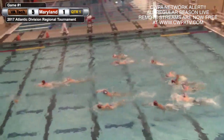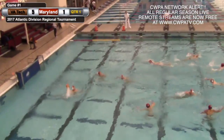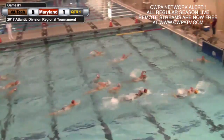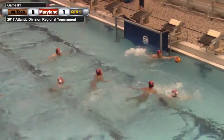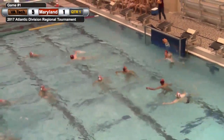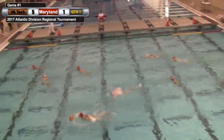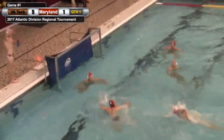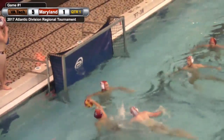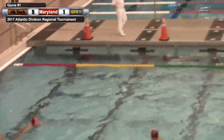And now here comes Virginia Tech in the transition. But that one is right in the arms of the Terrapin keeper. There's the outlet. Will shoot, and it is denied by the keeper of the Hokies. Good effort on the shot there by Damian Rutrin. Well, look at this quick transition there for the Hokies. And the clock expires.